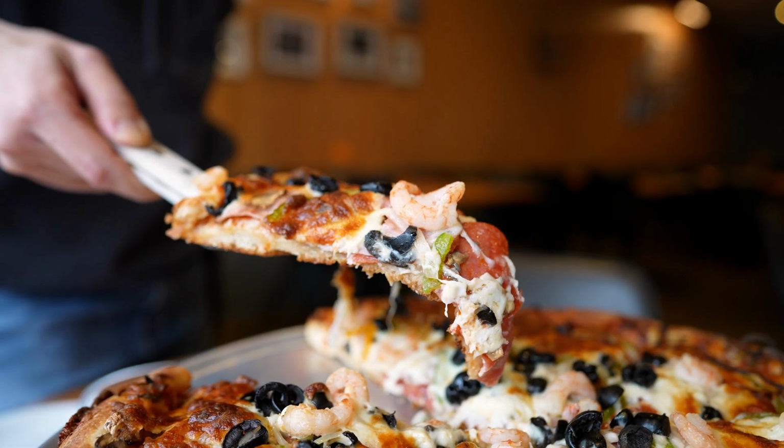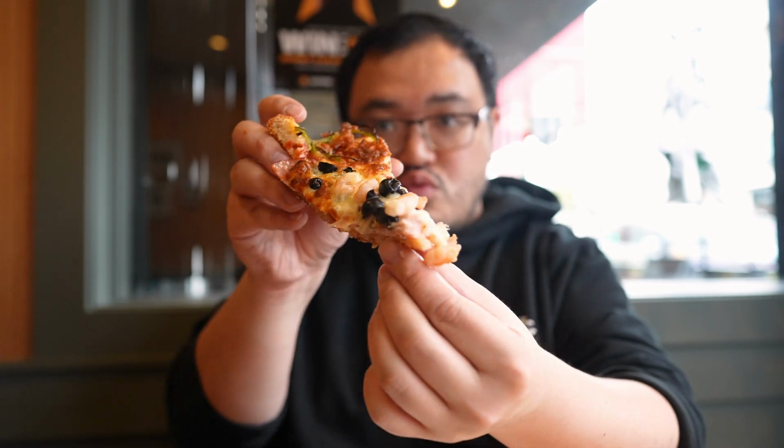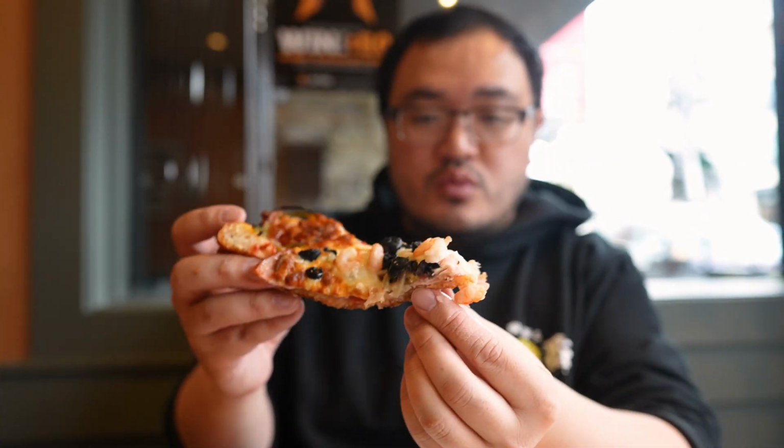I really liked it. It was definitely one of the heavier pizzas I've ever had, just because of how many toppings were on it. And the pizza had very good structure. It just held together perfectly, the toppings aren't sliding off, the bread isn't breaking. Like, I hate it when my pizzas just fall apart.